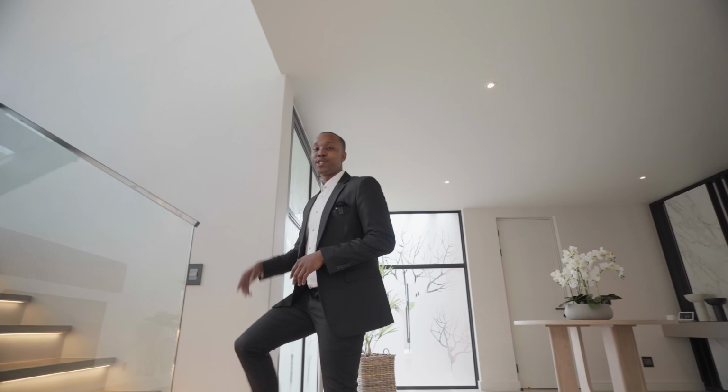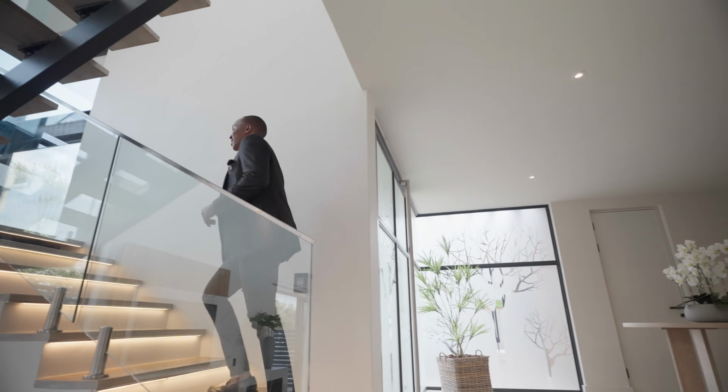We're going to head up these beautiful staircases and we'll check out the bedrooms upstairs.